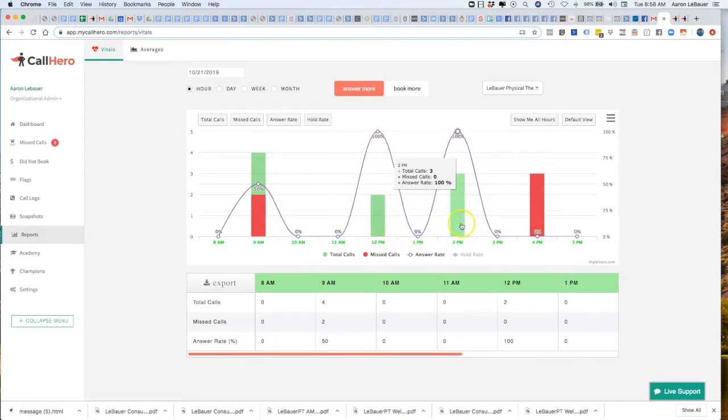what time are people calling? So we had 3 calls at 2 p.m., but look at this. Yesterday we had 3 calls at 4 p.m. and no one answered. Well, yesterday was Monday, and I'm pretty sure everyone left about 3:30 because it's Monday.